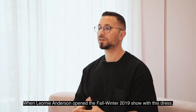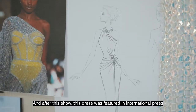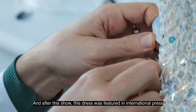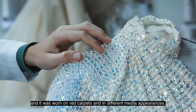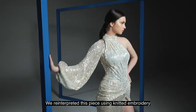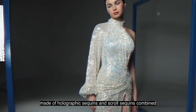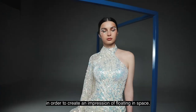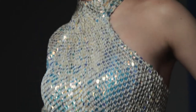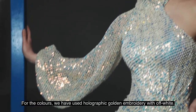When Naomi Anderson opened the Fall-Winter 2019 show with this dress, all eyes were on her. And after this show, this dress was featured in international press and it was worn on red carpets in different media appearances. We interpreted this piece using knitted embroidery made of holographic sequins and scroll sequins combined in order to create an impression of floating in space. For the colors, we have used holographic golden embroidery with off-white.